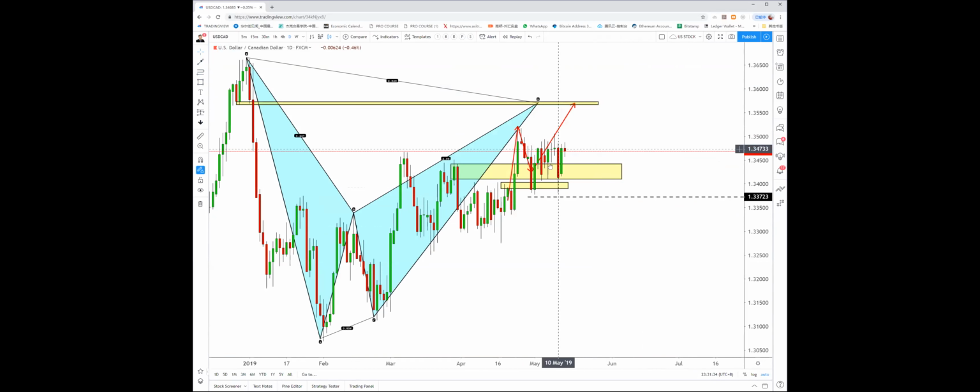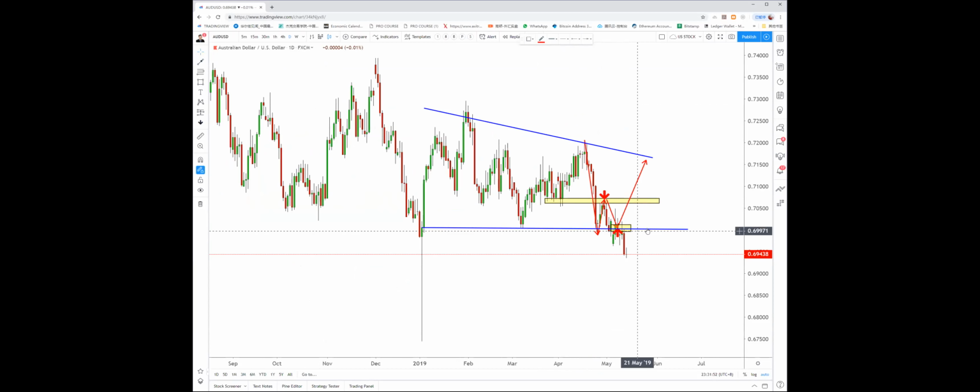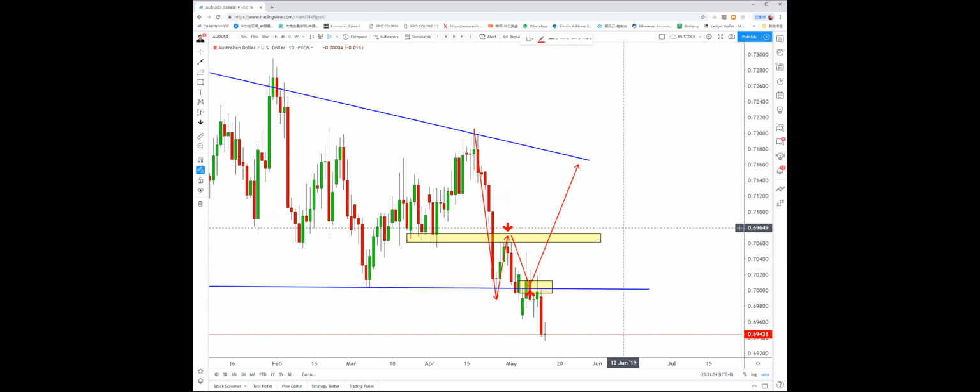Dollar Canadian is still bullish. It's a really nice pullback from 1.34, and now you earn, is it now 1.34670? Okay, so continue to hold. It will come to this place. No change.